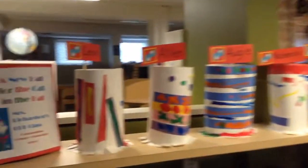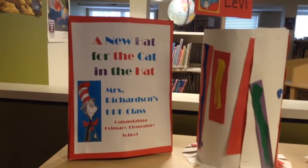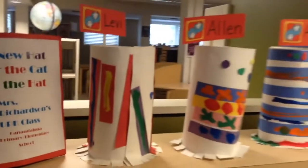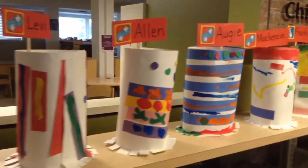So we're going to start right here with Mrs. Richardson's class. Her sign says, "A new hat for the cat in the hat." And oh my goodness, what crazy wonderful hats they made. Let's just walk along and take a look.